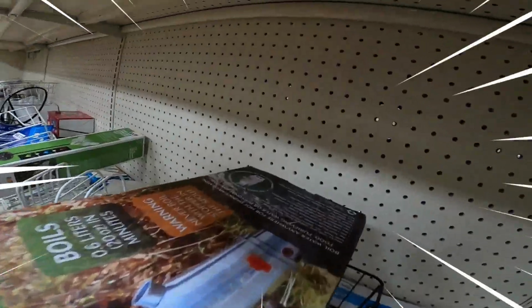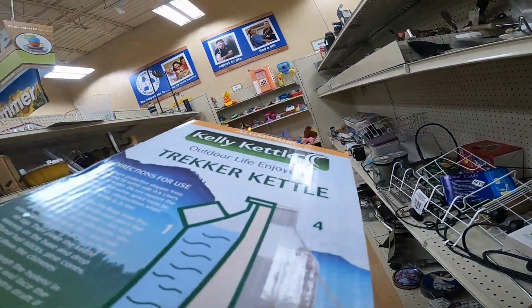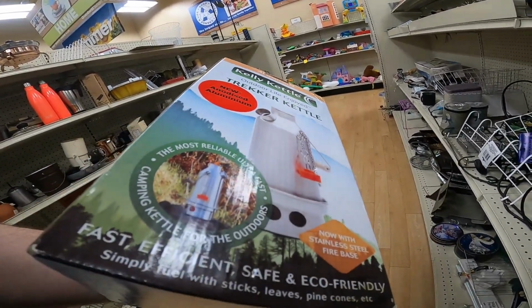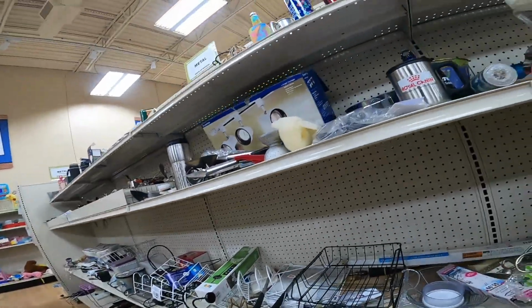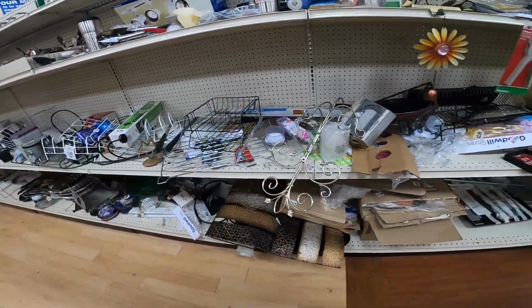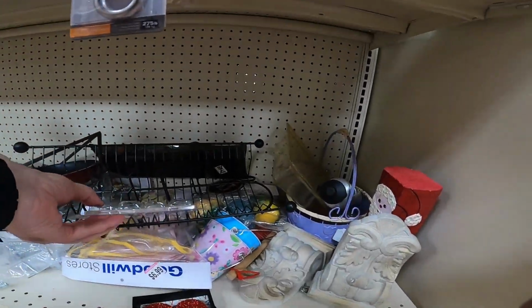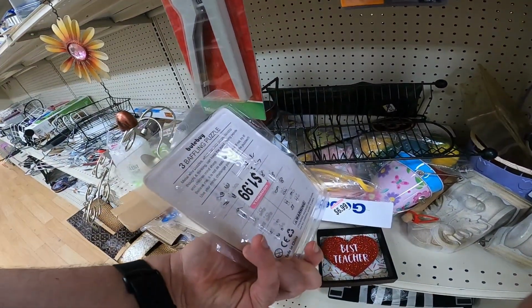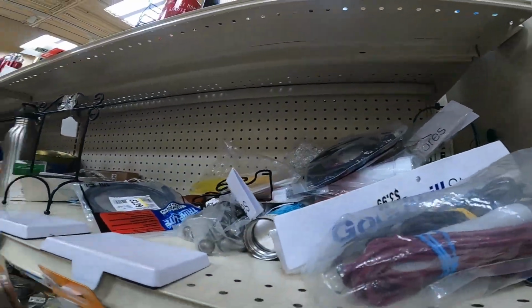Over here, I see something special though. This is a Kelly kettle, and these things are worth quite a bit of money. Some of them $100, $150 even. So this one was only $1.99. I'm like, hey, I popped it open, and you know what? It's brand new in there, so you can't beat that at $1.99. Of course, I'll talk about that more in the haul part of the video. Why it's worth so much, etc.